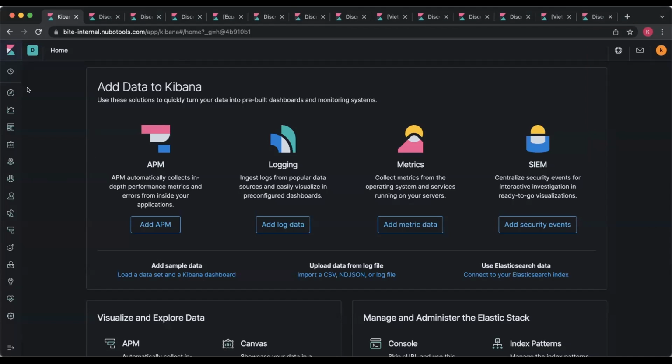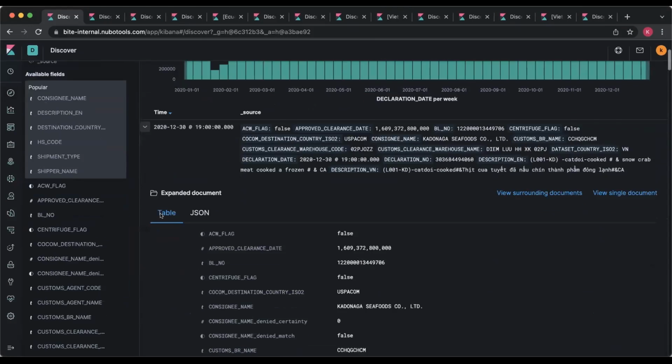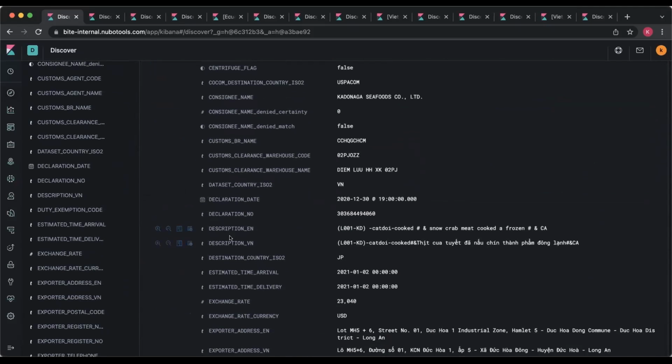So, three of the tools that I'll be showing you are the Discover, the visualization tool, and the dashboard tool. So here on the Discover page, you'll see the Vietnam data set, which we'll be going through later on. You can see here that there's over 50 data elements that you can pick and choose and filter out.